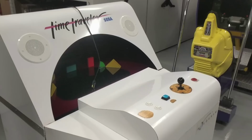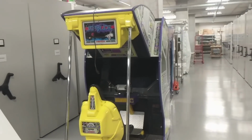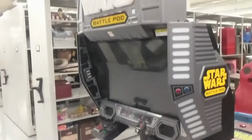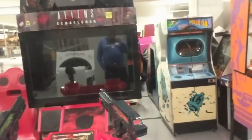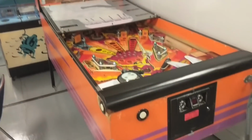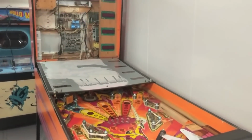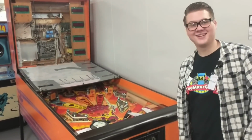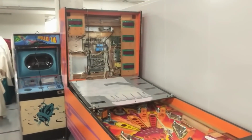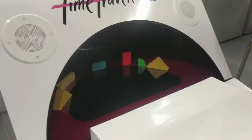There's a game called Red Baron. Interesting to see Time Traveler here. Here's the Star Wars Battle Pod. Remember I was talking about the largest pinball machine? Here it is. Hercules. Now this looks like a beast just standing here. But compared to Nintendo, look how big that thing is. He could sleep on that. Isn't that crazy? We're going to power up Time Traveler here.